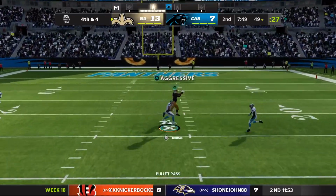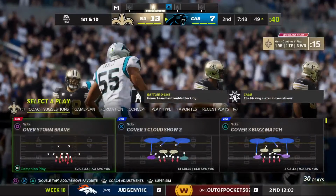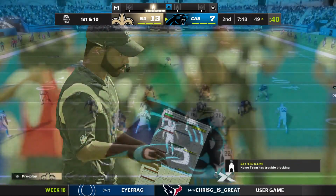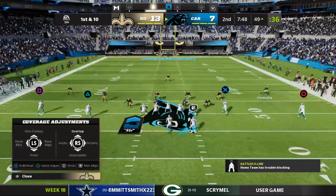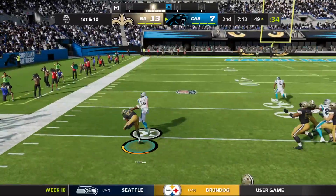Looking long for Thomas. And it's incomplete. They cannot convert, and they turn it over. So certainly an interesting call there to go for it. And the Panthers are going to get it back in excellent field position. So, Charles, why in the world do you take that risk there? It doesn't make a whole lot of sense on the surface. I've been around enough of these coaches and enough of these meetings along.